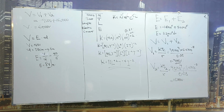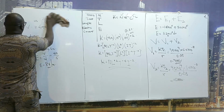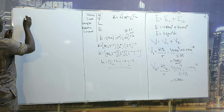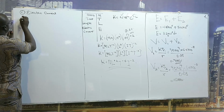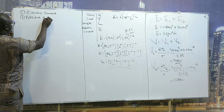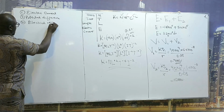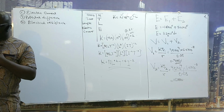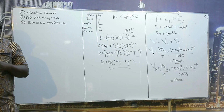So whenever we want to talk about current electricity, we have three important quantities we are considering. The first one is electric current. The second one is potential difference. The third one is electrical resistance.